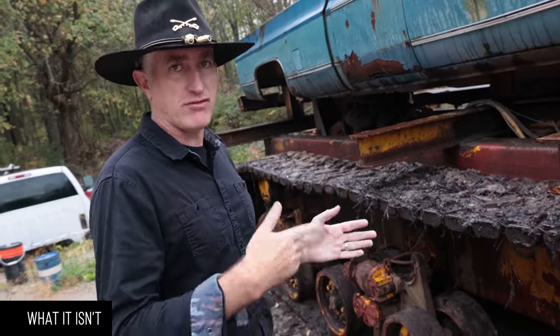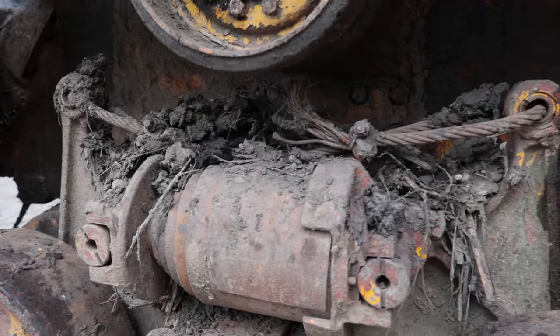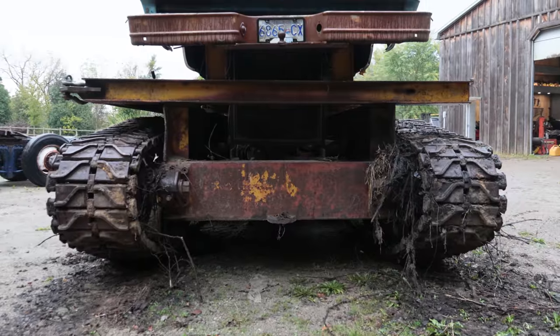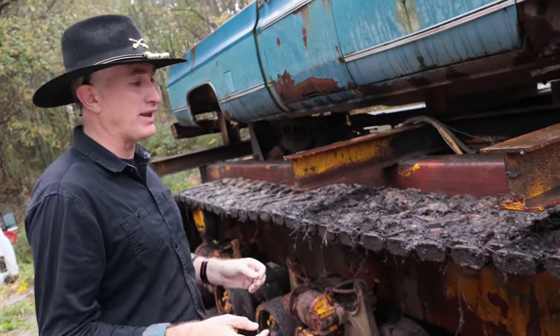So there are a couple of interesting suggestions, and I have to say I thought about them as well when I first saw the vehicle, until I came up close and I realized this was a bespoke, custom built hull. Honestly, I don't know why they didn't just use a regular M4 hull. I guess they were just trying to keep their weight down.